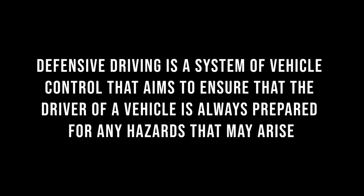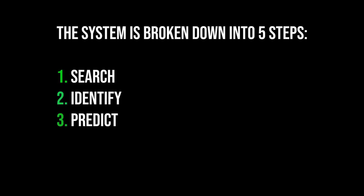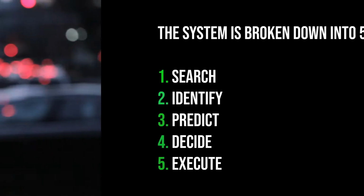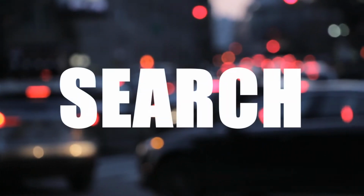Defensive driving is a system of vehicle control that aims to ensure that the driver of a vehicle is always prepared for any hazards that may arise. The system is broken down into 5 steps: search, identify, predict, decide, and finally execute. We'll go through these steps one at a time. The first step is search.